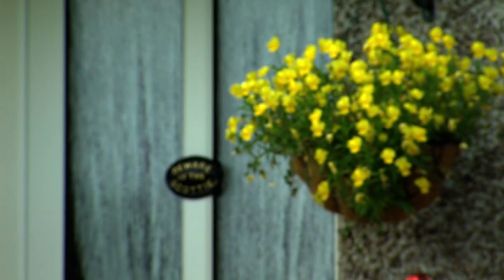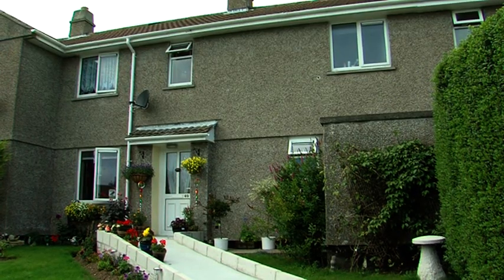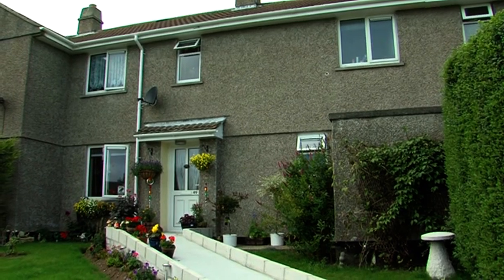By having an air source heat pump in your home, you'll save on your fuel bills, as well as help to lower your impact on CO2 emissions and climate change. To find out more on getting an air source heat pump, please contact your landlord.